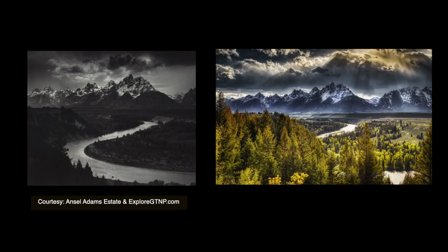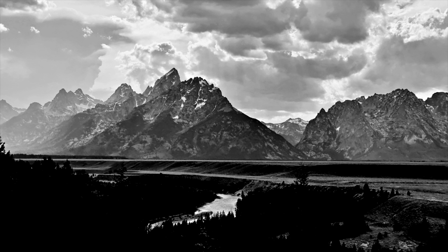However, the photo that he did pick up in 1942 from atop his car, well, that view looks quite different today with so many trees that have blocked the view, but it's still a stunner and worth stopping for.